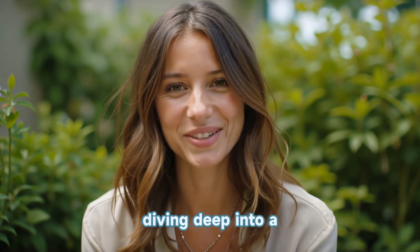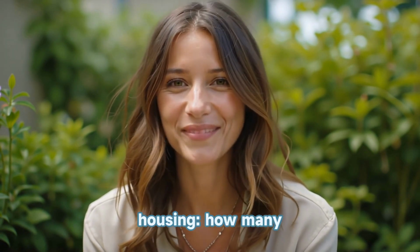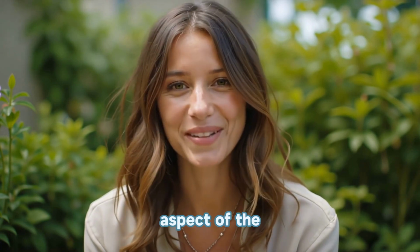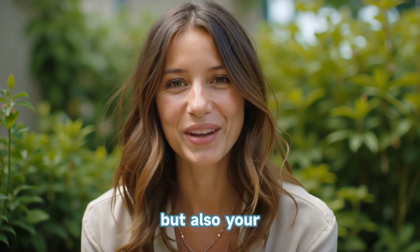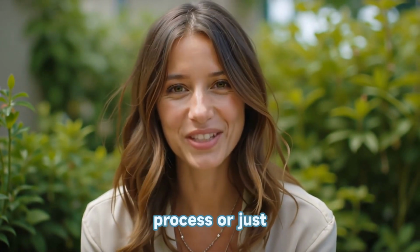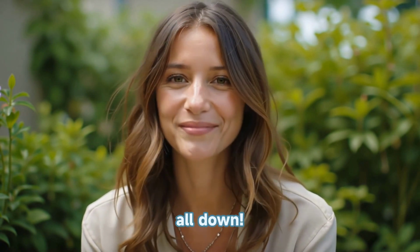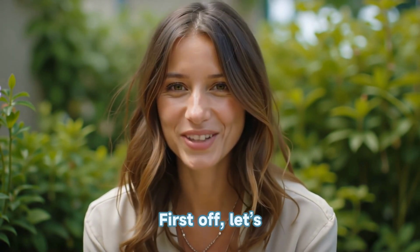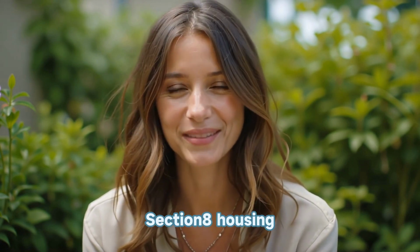Today we're diving deep into a topic that's on the minds of many people applying for Section 8 housing. How many bedrooms will you actually get? This is a crucial aspect of the Section 8 program that affects not just your comfort, but also your eligibility. So, whether you're already in the application process or just curious about the guidelines, stick around because we're breaking it all down.